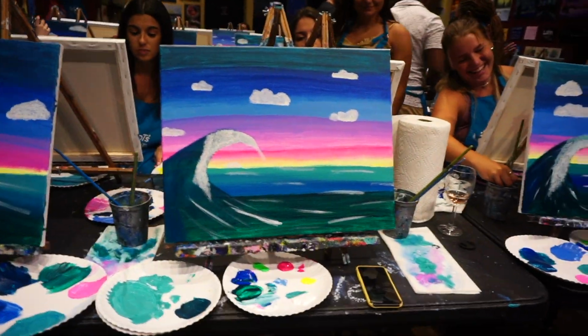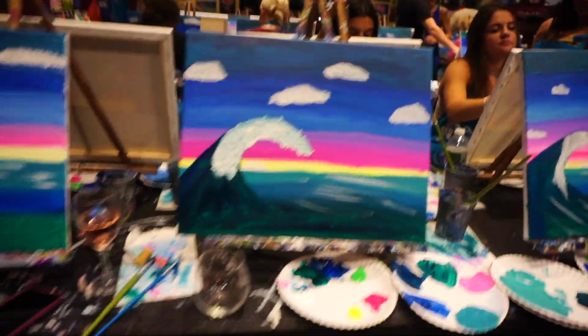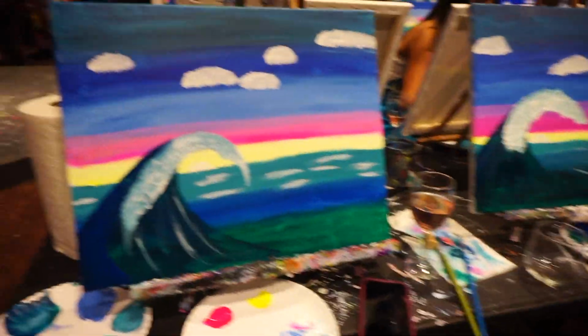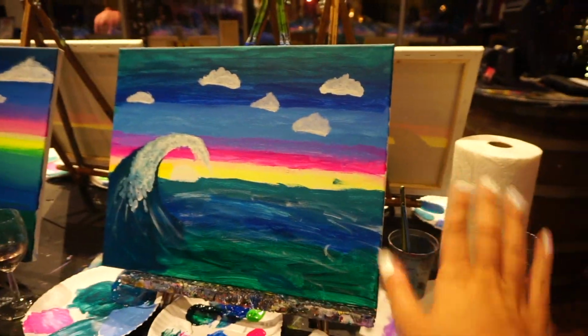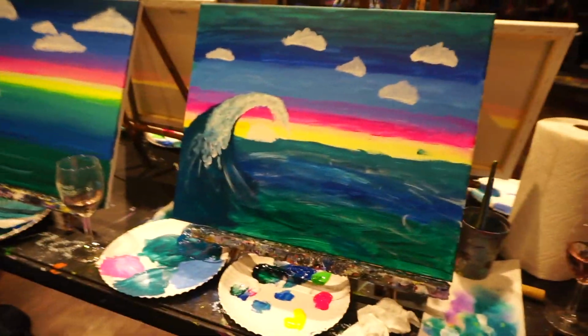So we'll start from three. Marie's is a 10. Mine is a 9. Kayla's is an 8. Morgan's, I think a 9. I don't think it's that bad. Besides the pink, I think it's a 7 or 6. It's not bad. The wave's good.